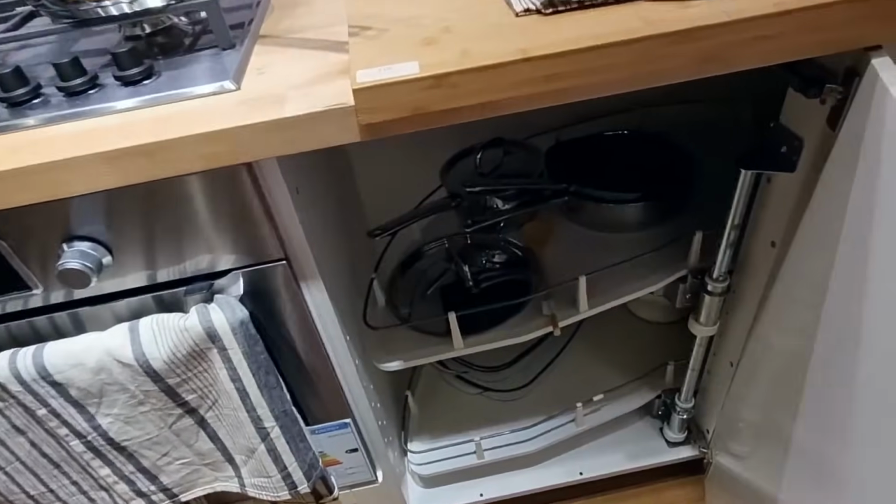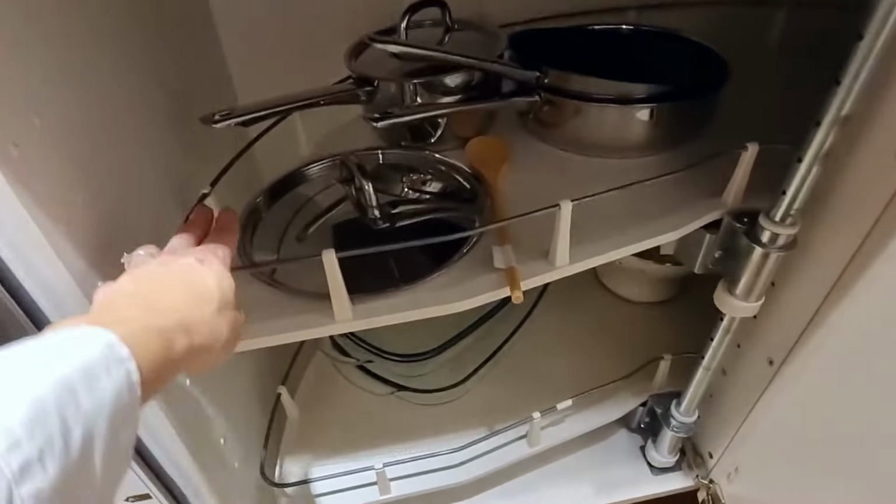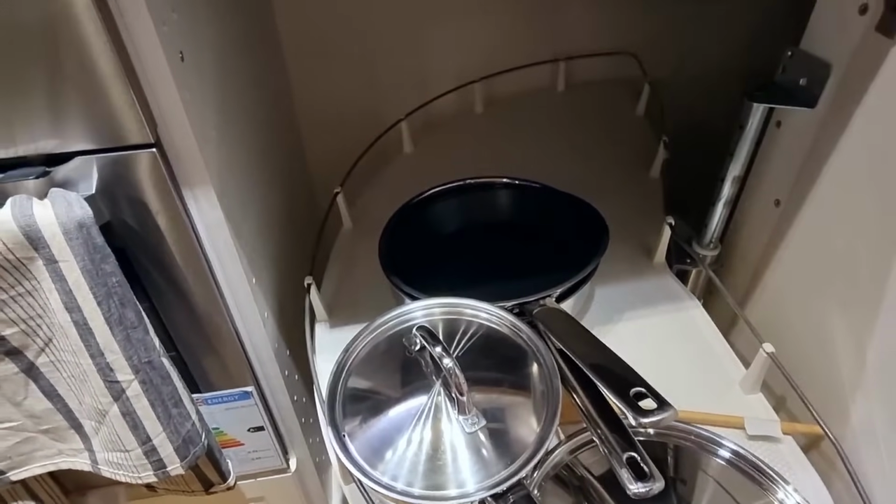I love opening all the cupboards to find different storage ideas, and I definitely need this in my corner cupboard in my kitchen. It would make life so much easier.